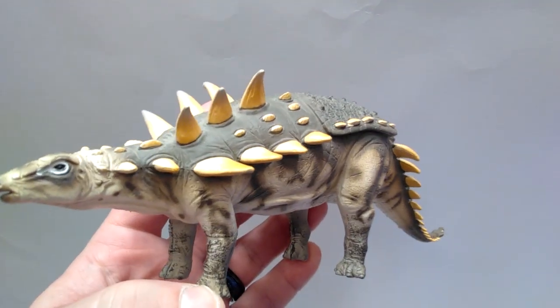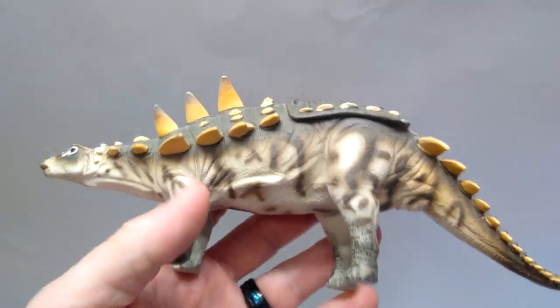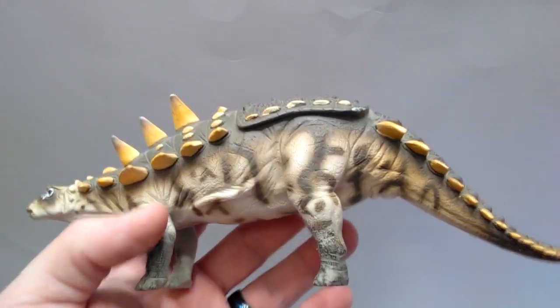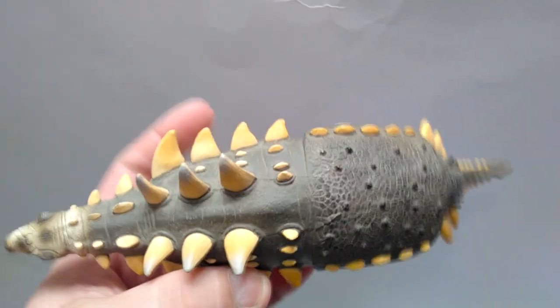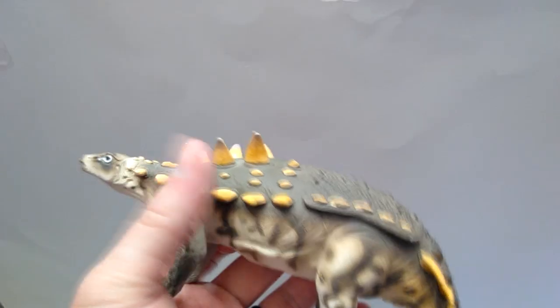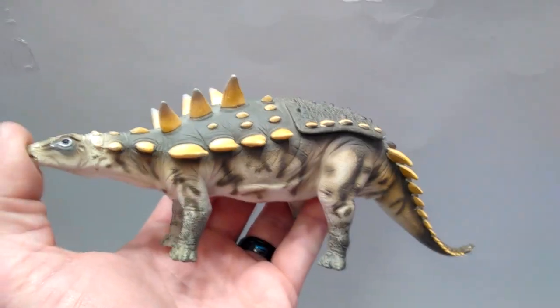So they've done a great job as far as that goes, and the paint applied is all really, really nice, and I think it all looks very natural, looks very much so like body color and not paint applied, so they've done a fantastic job on that as well.